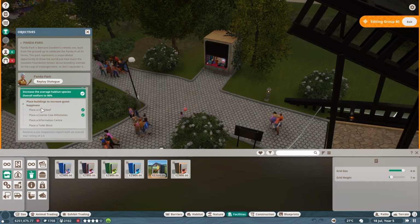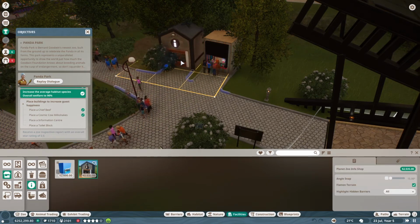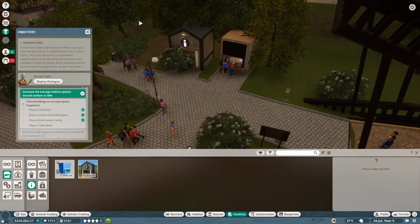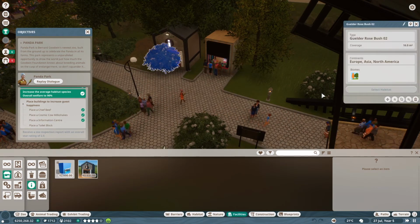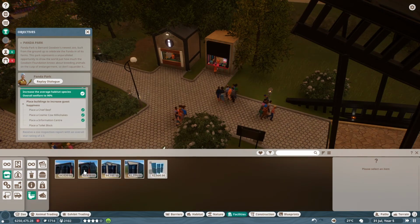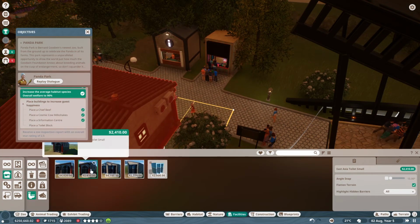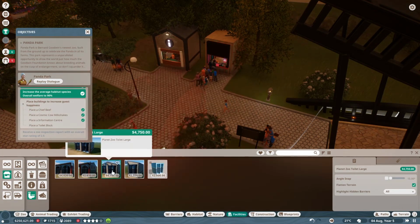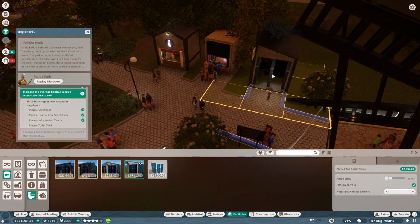So, toilet block and an information center. Information center would be actually quite good around here because it's right near the entrance. There's a tree in the way though. And a toilet block. That's huge. That's slightly smaller. That's huge. That's better.